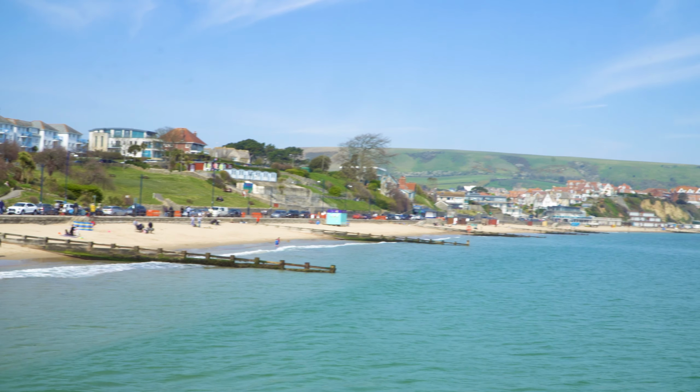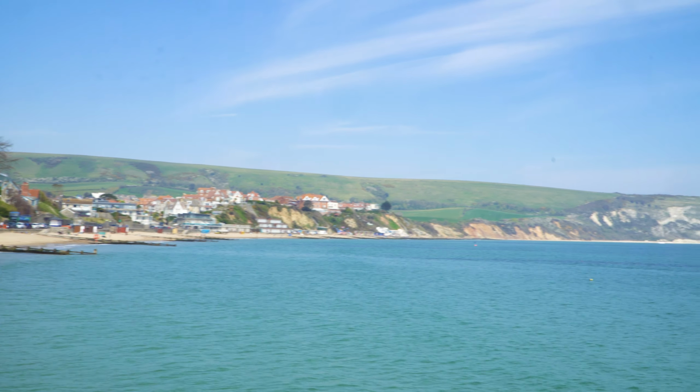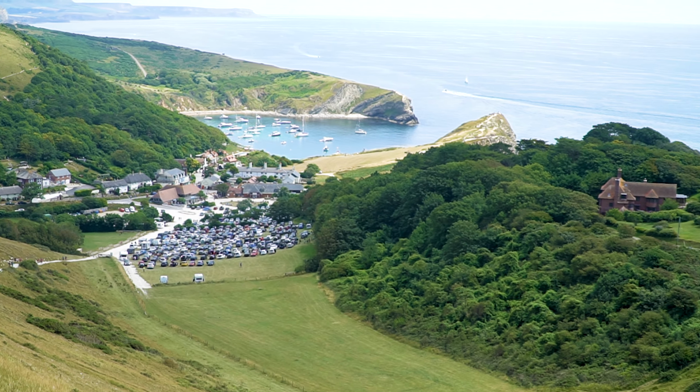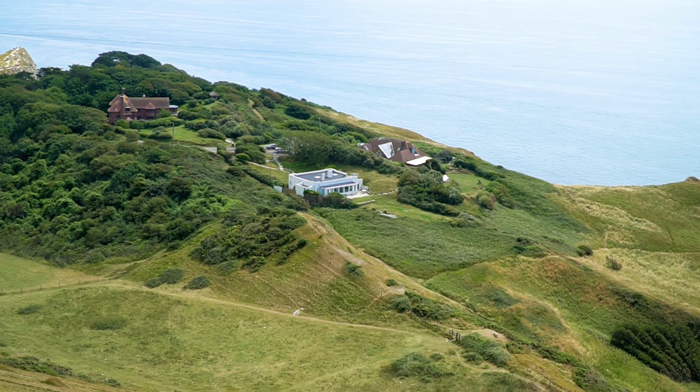Not too far away is the beachside town of Swanage, one of our favourite local beaches to go to, within an hour. And of course Corfe Castle with all its history, so don't forget to check out Corfe, and there are untold things to see along the Jurassic coast, so plenty to see and do around this campsite.